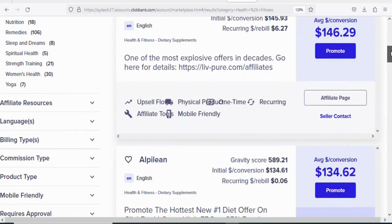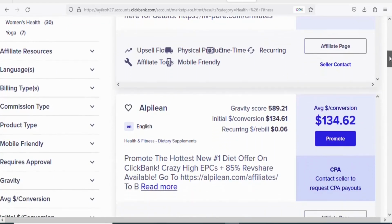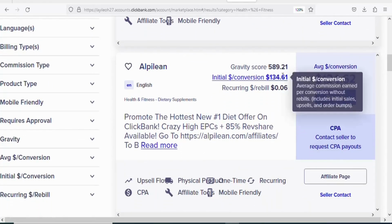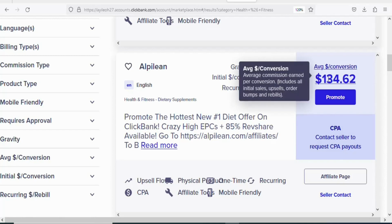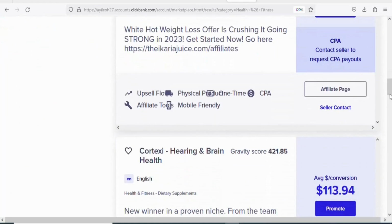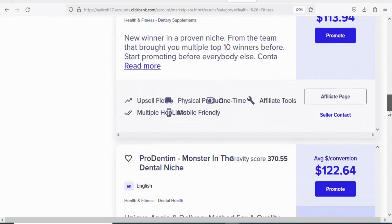If you want, you can scroll down and then select any product that you want. You can see there are many of them. You can see this one right here, Alpine Lean. The gravity score is also high and the commission rate is high. You can see it right here, $134.62. As I scroll, you can see many of them. You can see a whole lot of different digital products that you can promote under health and fitness.